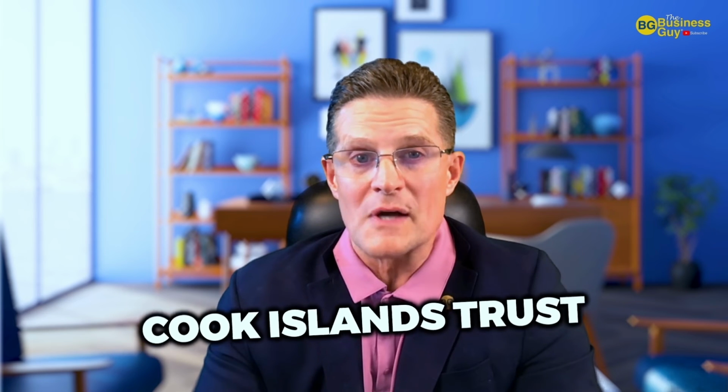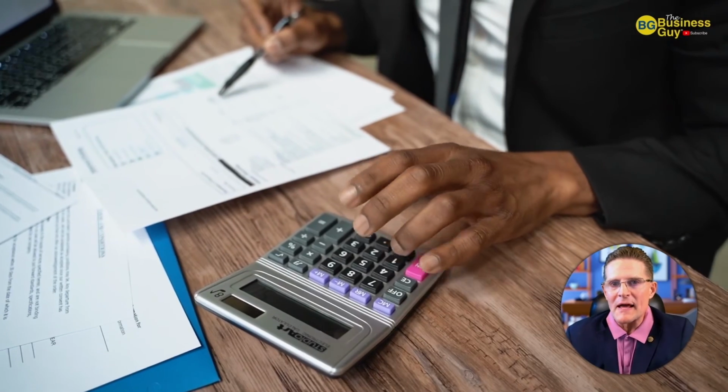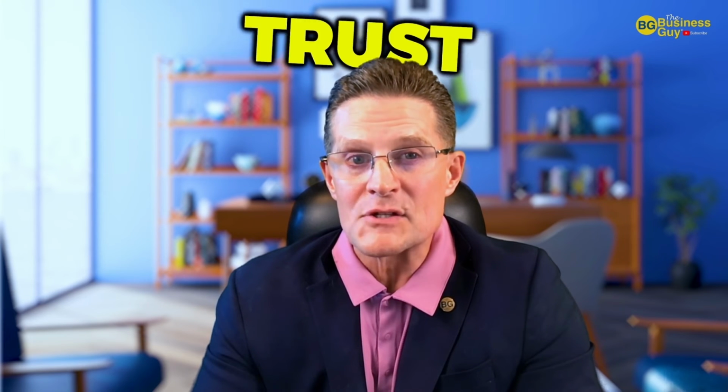Is a Cook Islands trust worth the cost? Again, the answer really depends on your situation and your risk level. If the amount you stand to lose is far greater than the cost of the trust, this may influence your decision. Here are some of the factors to consider. Your individual situation. Your financial situation, assets, and risk tolerance will all play a role in determining whether or not a Cook Islands trust is right for you.